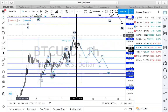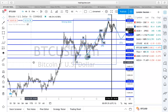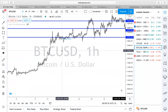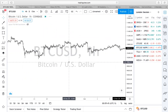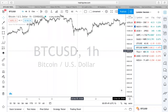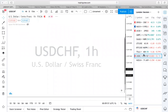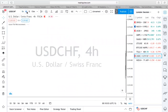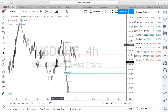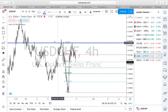All right, cool. So let me actually find a pretty good downtrend. Probably gonna take me a minute, and Bitcoin's been going up for a minute. Let me go to USD Swiss franc. Let me delete this. Boom, field auto retracement on the 4 hour, right? On the 4 hour.